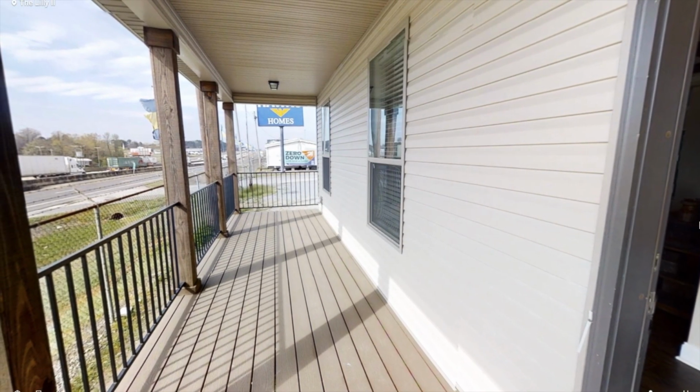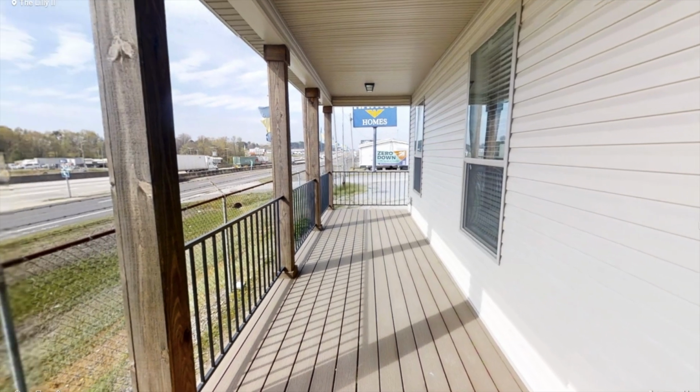So before entering the home, I just want to show you guys a quick shot of this huge porch in the front.